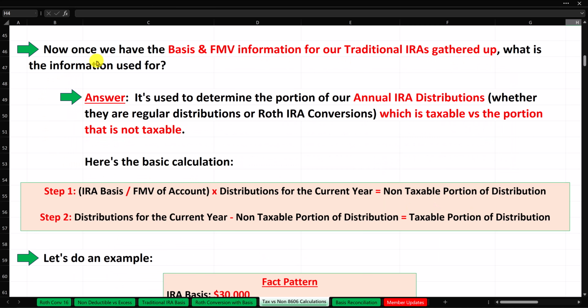Okay, now once we have the basis and fair market value information for our traditional IRAs gathered up, what is the information used for? Well, the answer is it's used to determine the portion of our annual IRA distributions, whether they are regular distributions or Roth IRA conversions, which is taxable versus the portion that is not taxable. So here is the basic calculation.